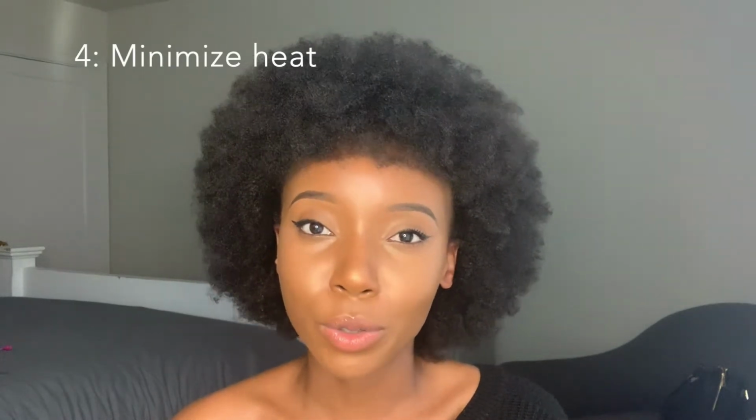Now, tip number 4 is to minimize the amount of heat that you use on your hair. I know it's really tempting to blow dry your hair a lot and straighten it a lot, but your ends are already on their last limbs, man. They're just hanging on for dear life, and heat just comes and knocks the life out of them. So try to minimize how much you use heat.